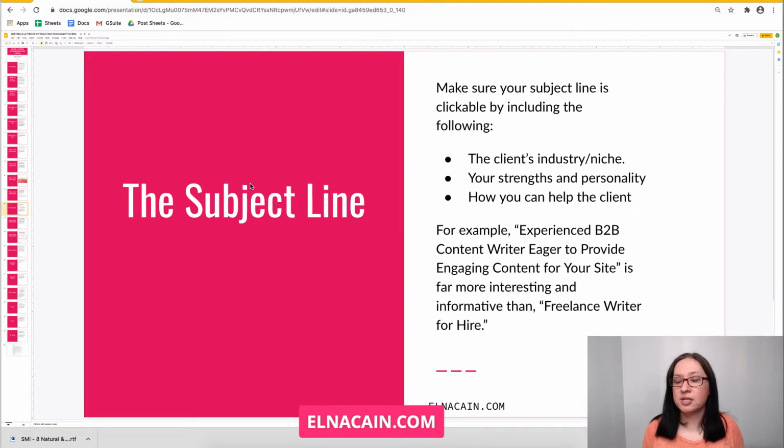Make sure your subject line is clickable by including the following: the client's industry or niche, your strengths and personality, and how you can help the client. For example, "Experienced B2B content writer eager to provide engaging content for your site" is far more interesting than something like "Freelance writer for hire." Try not to make it too long. If your subject line is too long, it may not resonate, so you might want to play and tweak with that.